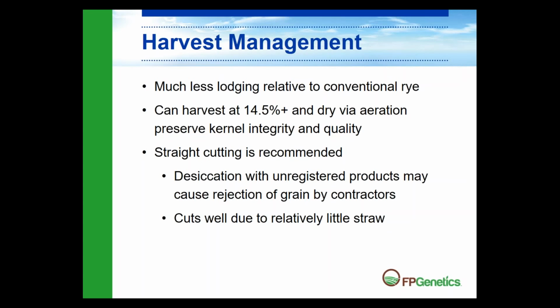Let's move on to harvest management. So we've gone through the spring, we've got a great looking crop, we've done what we need to do production-wise to give it its best options and really create that yield formation. Now we're getting close to getting it to harvest.